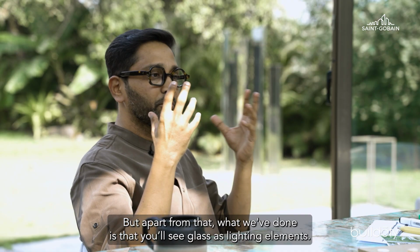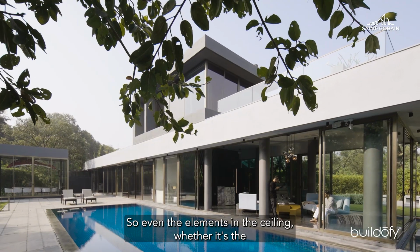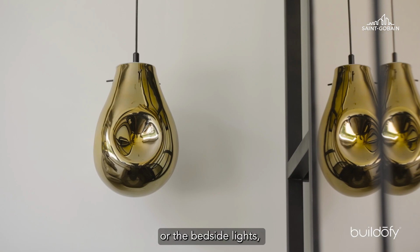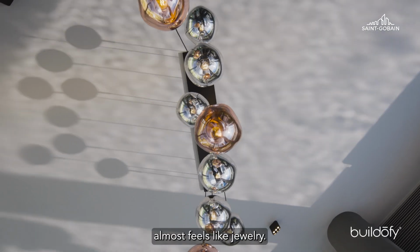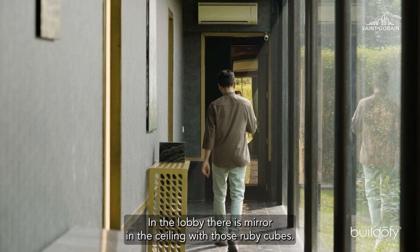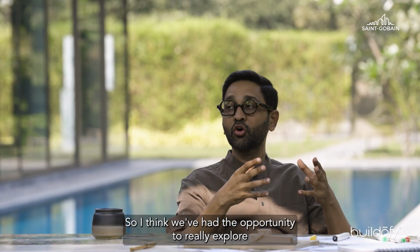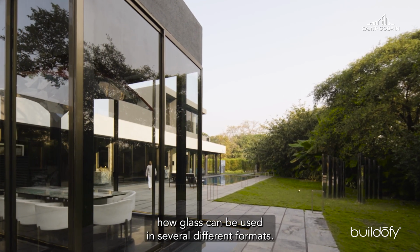But apart from that, you'll see glass as lighting elements. So even the elements in the ceiling, whether it's the chandelier in the living room or the bedside lights, they are all like glass baubles. It almost feels like jewelry. You'll also see the glass mirror installation in the living room. In the lobby, there is a mirror in the ceiling with those ruby cubes. So I think we've had the opportunity to really explore how glass can be used in several different formats.